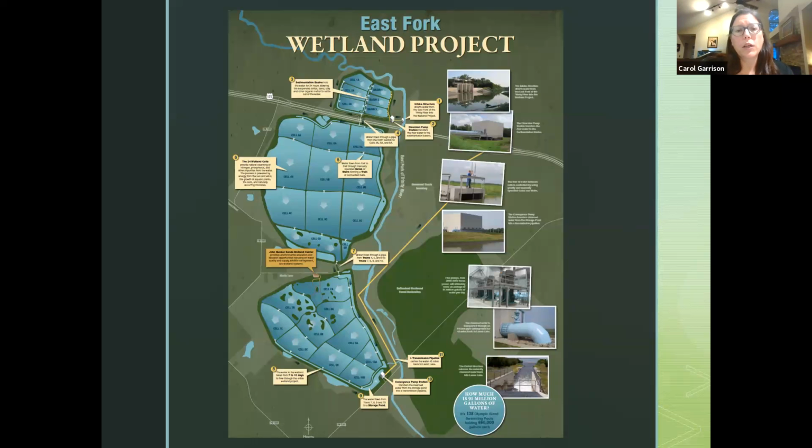So when you look at this particular picture, you're going to see 175 going right there from east to west. Here's the East Fork of the Trinity River, and the very northern aspect of the wetland project that you see is what's called the sedimentation basin. When the water is pulled off the Trinity River, it sits for about 24 hours.